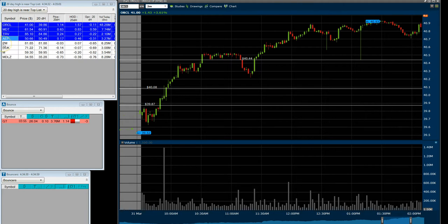And by trigger, I mean that first thing in the morning, all these rows will be white, and the minute that the stock hits its 20-day high, it'll turn from white to blue. So that's how I know the trigger has been hit. At about 9:48, right here, is when Oracle hit 39.86, right at this level. So I took the trade at 39.86. I sold half at 40.08, and I sold the other half at 40.04 as it broke down through this level right here.